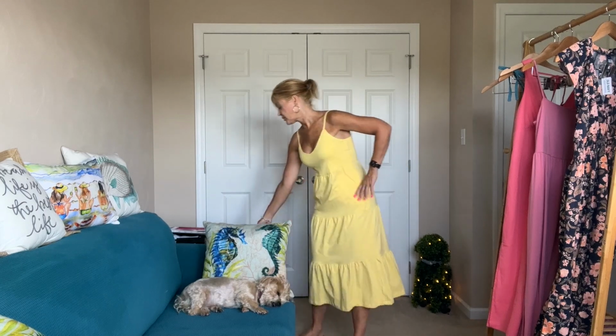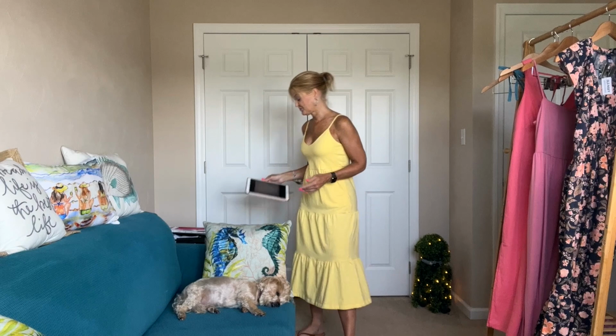And I paid for this one under $20, at $19.60. Nothing here that I am going to show you is over $32. In fact, everything is less than $32.